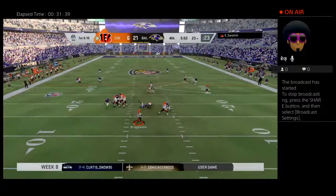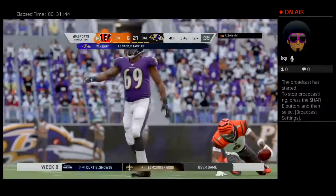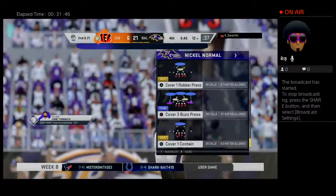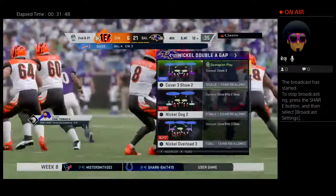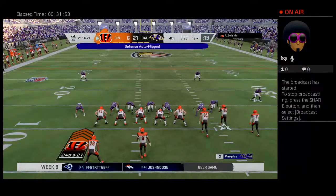On 1st and 10, Bridgewater. Nowhere to escape, and he goes down. Willie Henry muscled his way in for the sack. That's number 4. Sack number 4. They had 4 last week, so he's been down on the ground a lot.